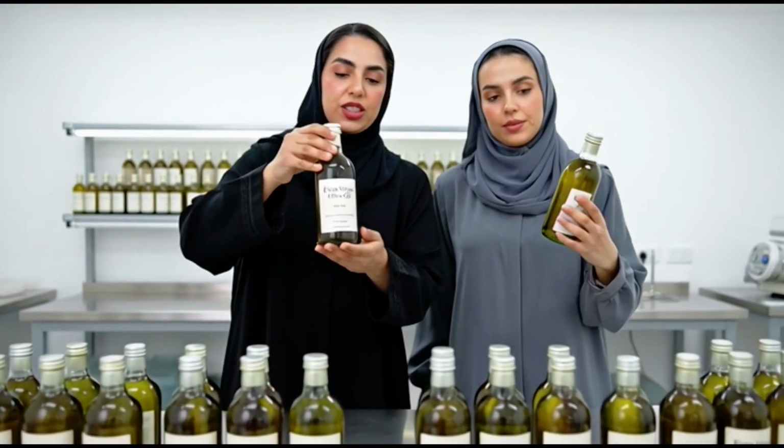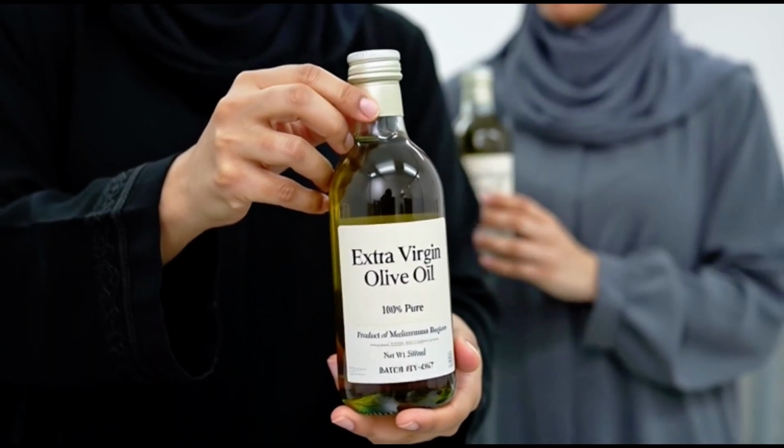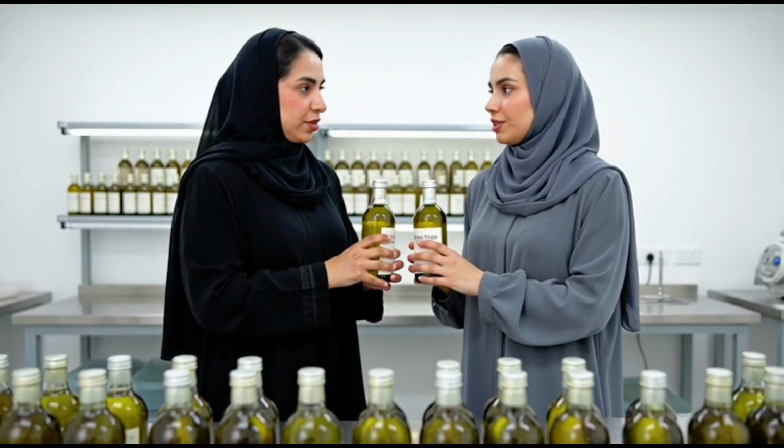Let's check this batch for seal integrity. Agreed. I'll inspect the labels. This one is fine. The seal is secure. Good. This one too? No issues. Excellent. Approved.